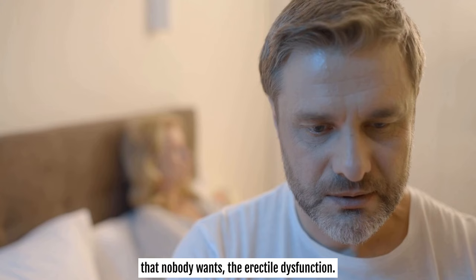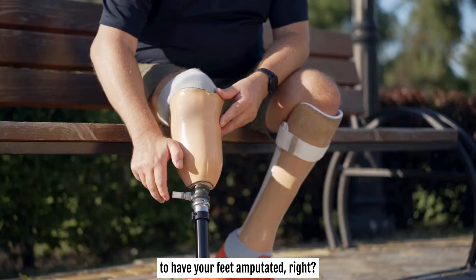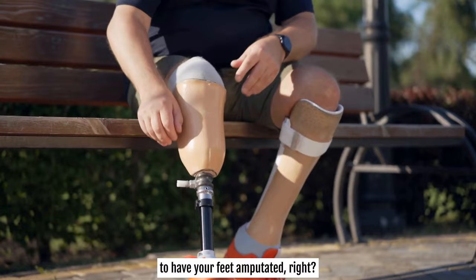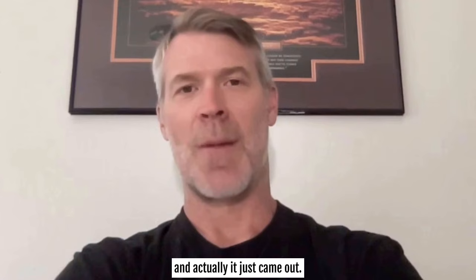And the best part, of course, is the last part. And that's where things get so bad, you get to have the wonderful opportunity to have your feet amputated, right? So nobody wants any of that crap. I think I just said crap subconsciously, and actually it just came out. So if that offends you, well, so be it.